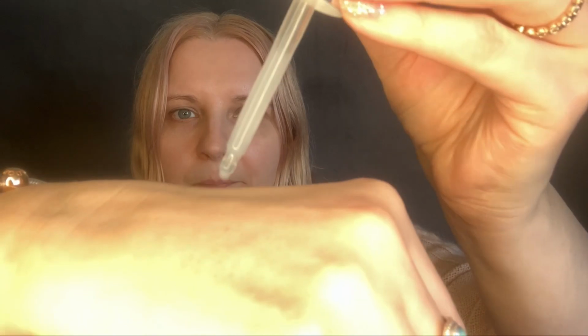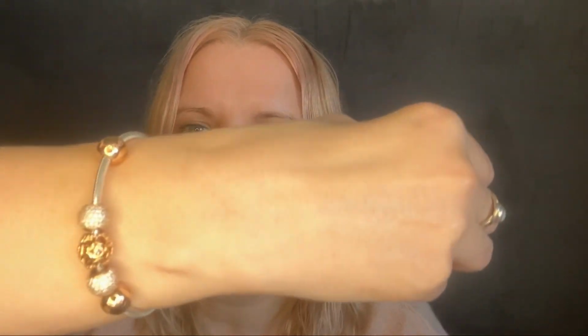So I'll put a little bit on my hand to show you. If you don't like thick serums, this is a nice one. It's not too watery and not too thick, just in the middle. And it has a slight smell. It's not floral like the toner though. You can just press the button as well. So I'll press it to get some more on my face.